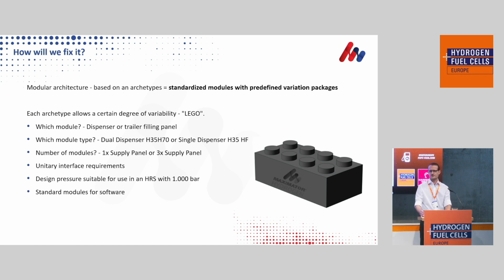Is it a recap just to refill drop and swap containers or trailers? Or can we use a normal dispenser? But what kind of dispenser do we need? Is it a dual dispenser with 350 bars and 700 bars? Or is a single dispenser maybe enough with 700 bars for heavy-duty vehicles? What number of modules do we need? So is one enough, or do we need more of them?